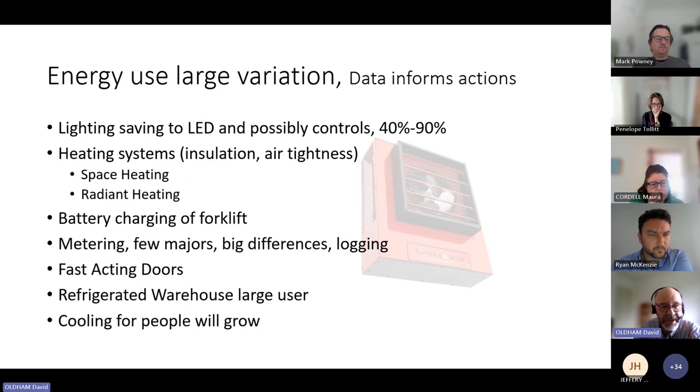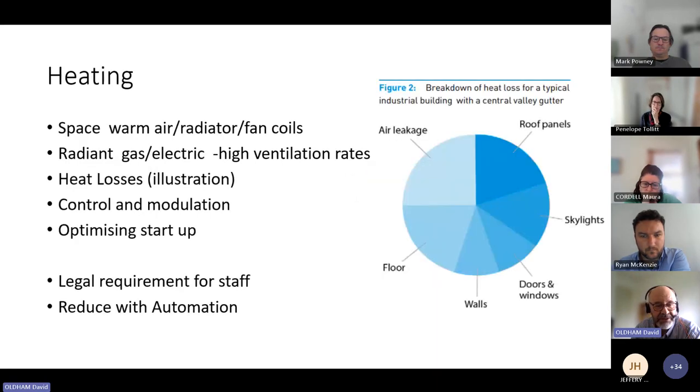So you do need metering to pick up where your biggies are, because where your big energy use is, that's where you're going to spend your time. So if for instance heat loss is the big one, then you might look at these fast acting doors that shut down quickly. In time, cooling is bound to grow for people as we get warmer days, because certainly the big boxes can get overheating. We're looking at heating here.